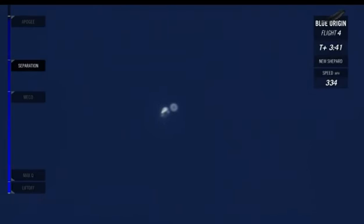Right now, we have research payloads on board. Those research missions have started. They're probably getting some great data right now. You get some really clean micro-Gs with the trajectory of our New Shepard rocket. Several minutes of micro-G, which you really can't get any other way unless you get up here.